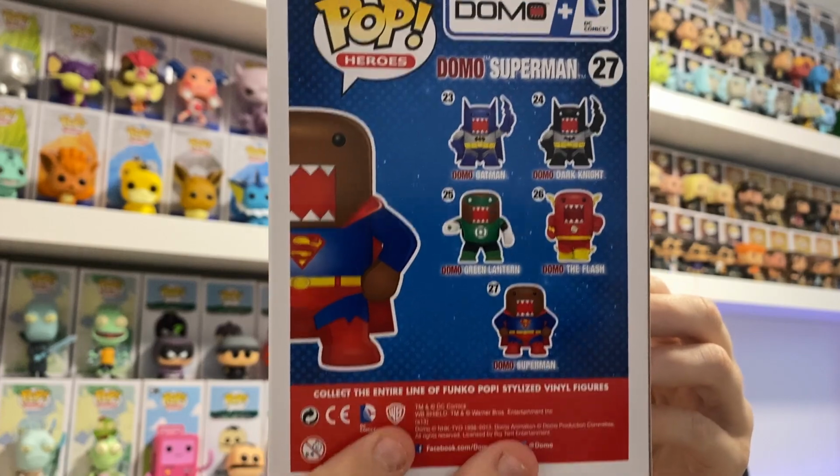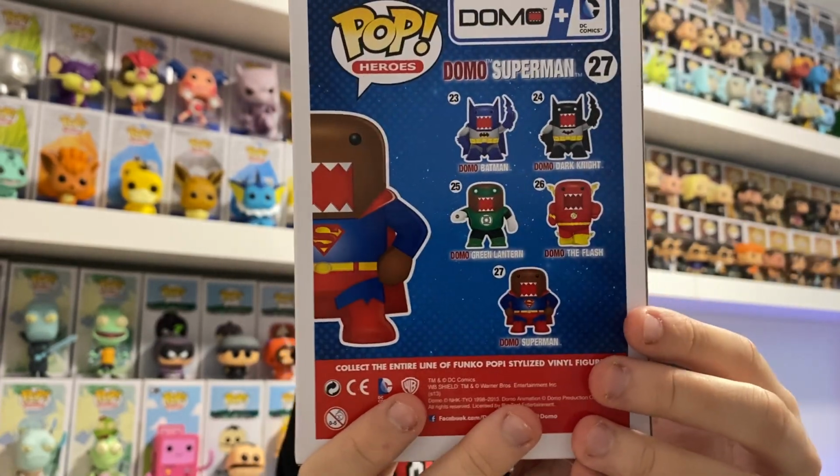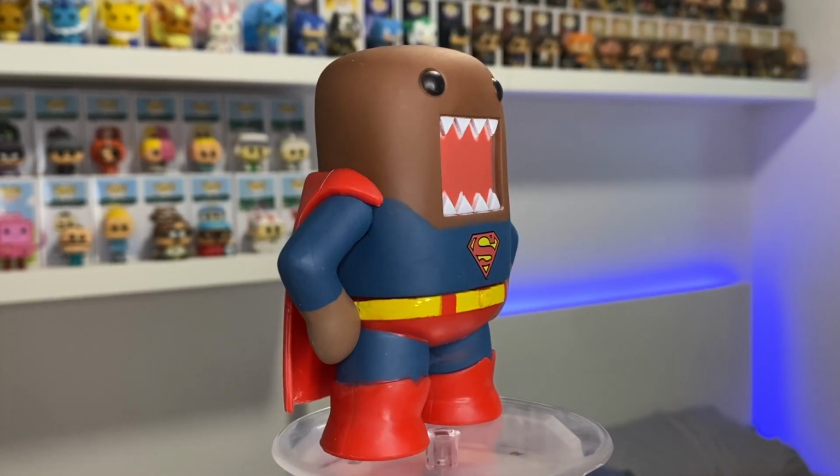This was a collab between DC and Domo. At the time, Domo was super huge. I believe these were released in like 2012, 2013. So this was an awesome collab for Funko. And like I said earlier, I never see these Funko Pops, so when I saw this for $13, I wanted to grab it. The pop is super cool. It's literally Domo dressed up as Superman.